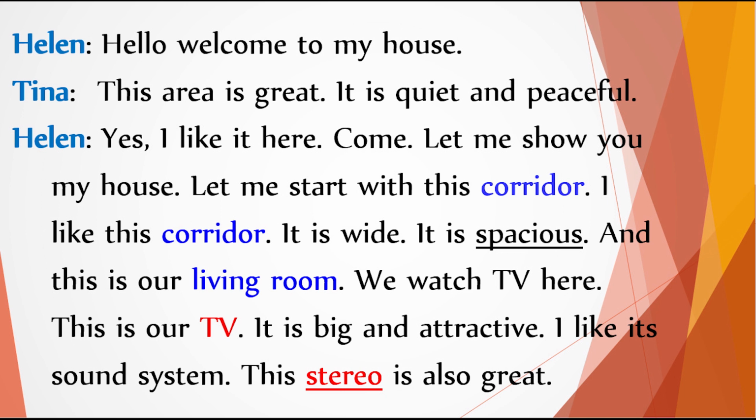This area is great. It's quiet and peaceful. Yes, I like it here. Come, let me show you my house. Let me start with this corridor. I like this corridor. It's wide. It's spacious. And this is our living room. We watch TV here. This is our TV. It's big and attractive. I like its sound system. This stereo is also great.